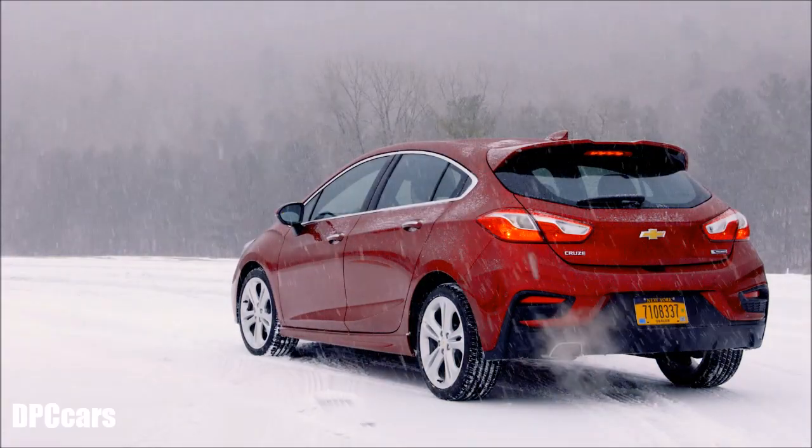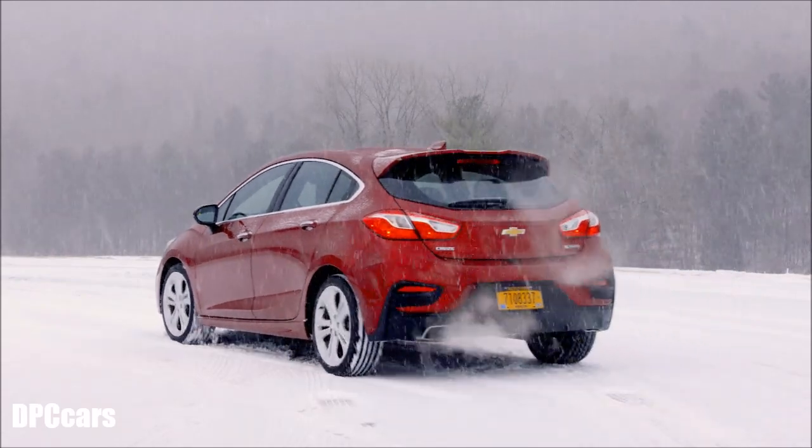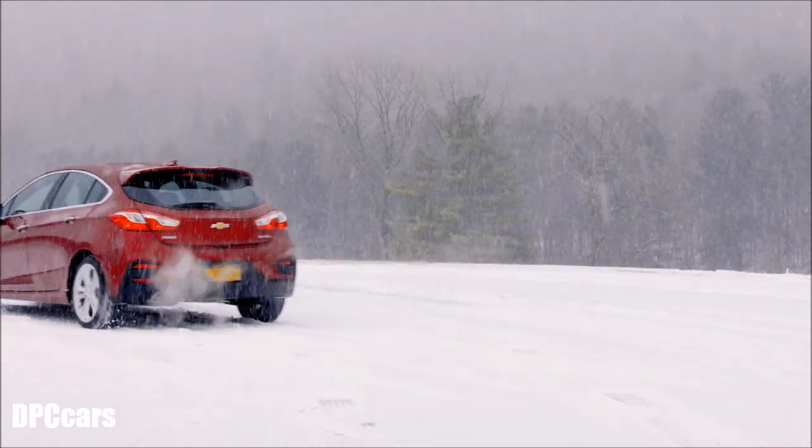Bonus tip, the easiest way to stay safe in a winter storm is simply to stay off the roads. If you can, kick back by the fire.